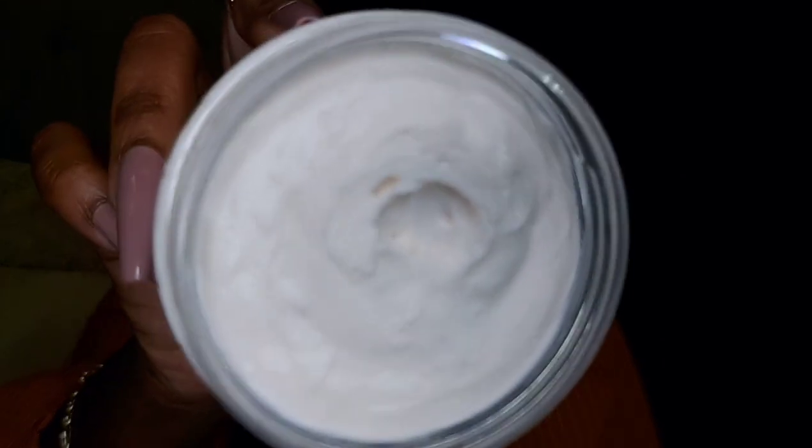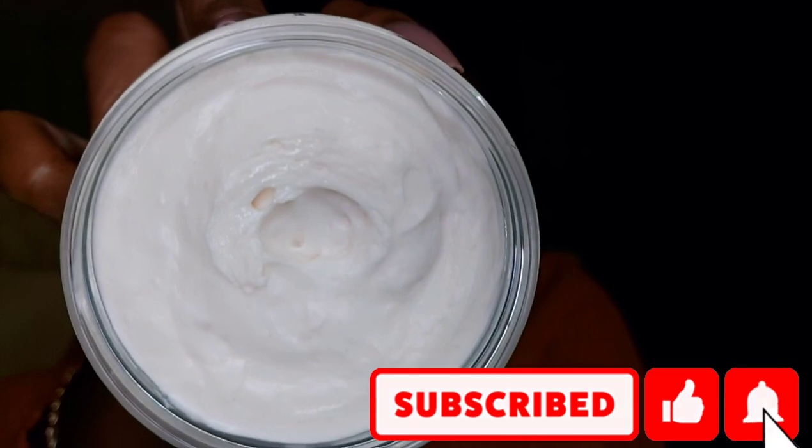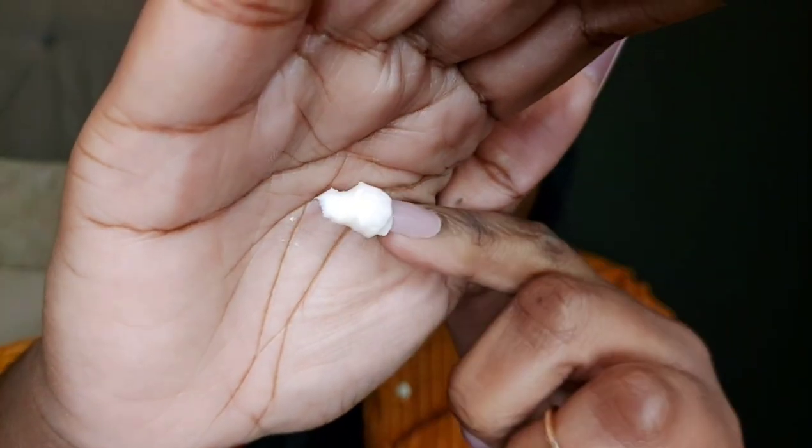We don't want that. So this is the texture. Hopefully the light. Yeah, so this is the texture. It's thick, you can see that it's whipped. It's thick, it's creamy, and it's very moisturizing. I'll just show you on my hand what it would do. So here's my hand now. I have a little makeup on it, but I'm gonna put a little bit of the cream on it. So this is the texture, just so you can see. I'm just gonna put some of it on my hand.